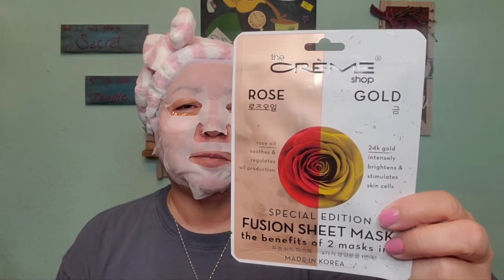Next I have the facial sheet mask, and this is by The Creme Shop, and it is rose gold. It is upside down, but I do have one that's unopened, so I'm able to show you right side up. This one is the Rose and Gold Fusion Sheet Mask. The rose oil has soothing and calming benefits, hydrates and radiates tired skin, and has astringent properties that help reduce oil production. The gold side has 24K gold benefits, and it stimulates the skin cells for improved circulation, intensely brightens and helps increase skin elasticity for suppleness.